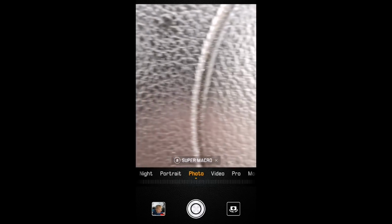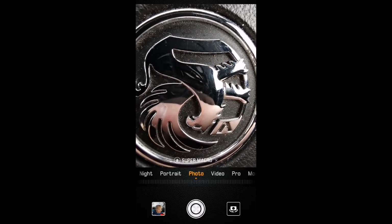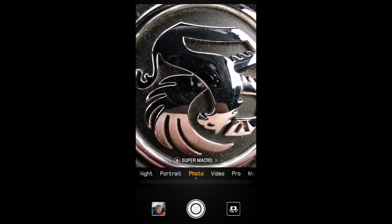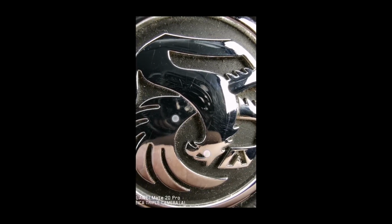Let's have a look at the Vokeo scratched logo. That is super close. Take a picture. Boom. Let's have a look at that. Boom. Detail is incredible. Look at that, eh? Is that the thing on there? Okay. Yeah.